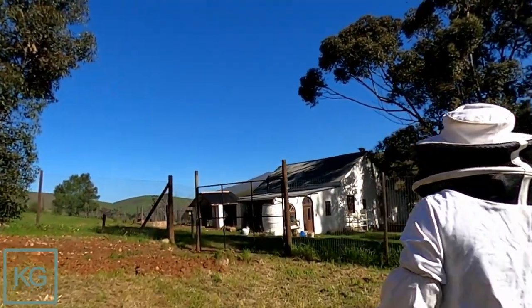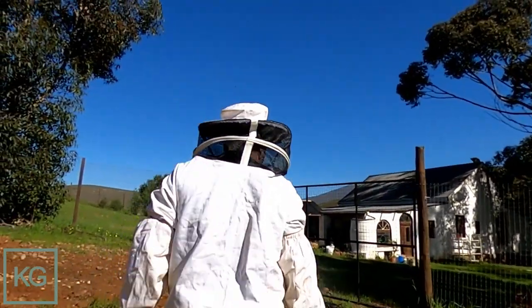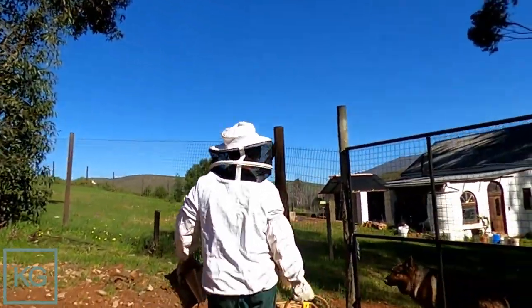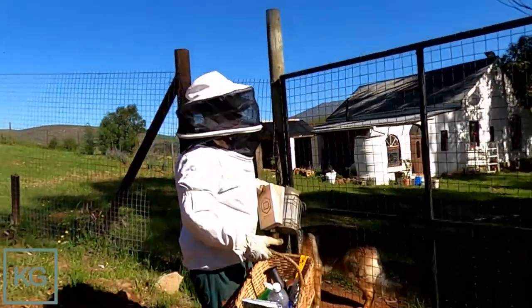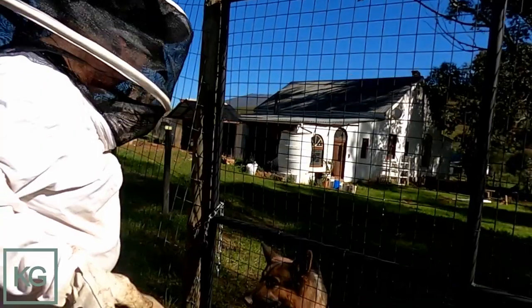It's also quite a hard job because you've got to carry those boxes. It's quite hot in these suits. Yeah, it's hot in the suit, but at least you're working in a beautiful environment. Yes, and it is lovely to work with bees, and the honey is sweetest afterwards. Cool, man. Thanks, man, that was great. Thanks for showing us. Awesome.